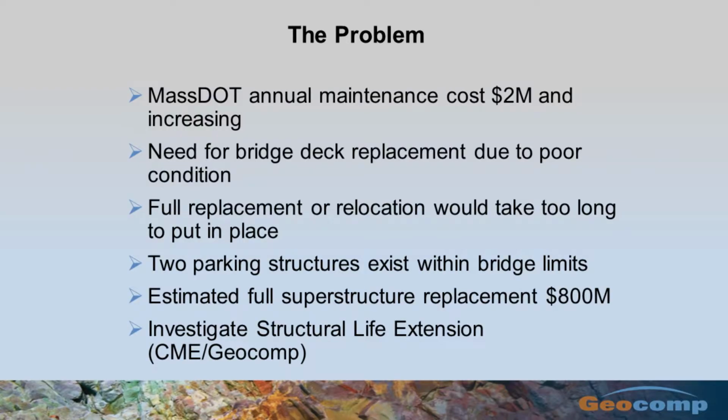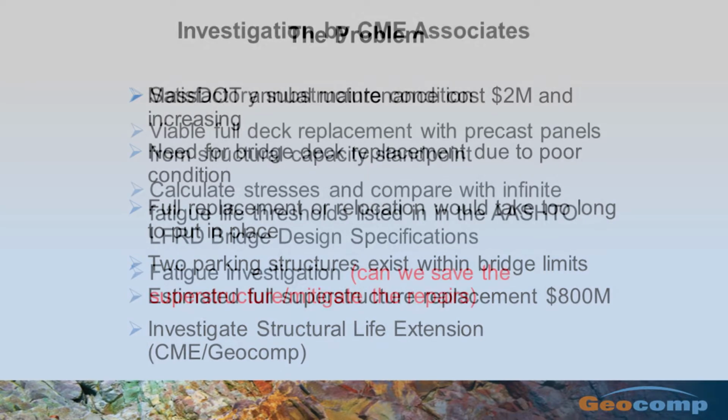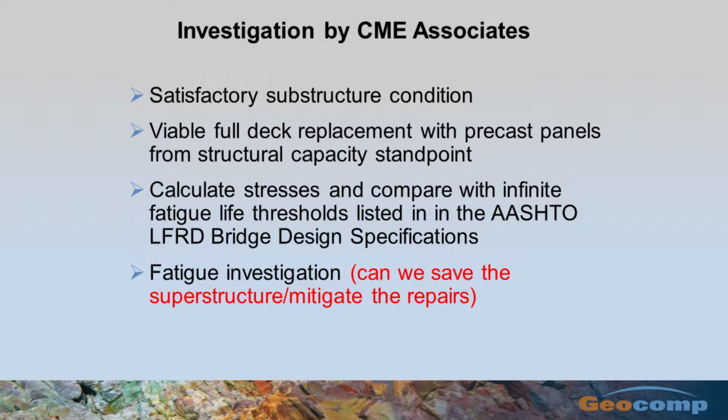CME was responsible for the investigation. They had done the bridge inspections, had done quite a bit of analysis of the superstructure, and they led the effort to investigate the possibility of structural life extension of the superstructure. The substructure condition, foundation, everything was fine. They had no issues at all.